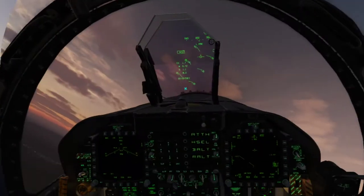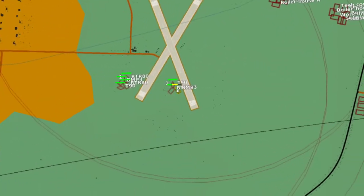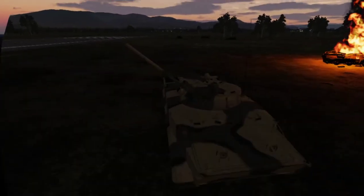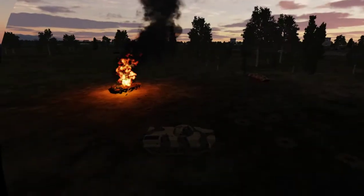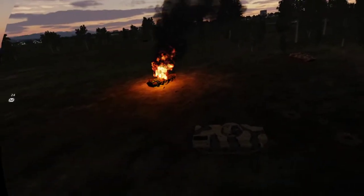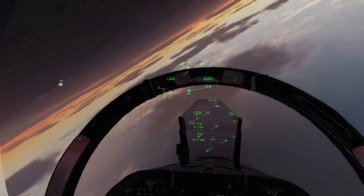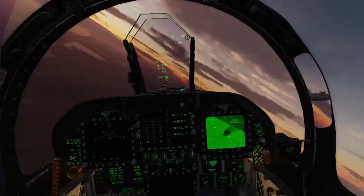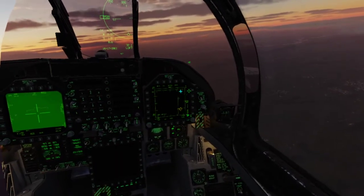Did that hit anything? I don't know, I wasn't looking. I'm in my own Hornet. Yeah, it hit something. That's a big fuck off gun you got there. Well, scratch one BTR with Zoonies. That's it.